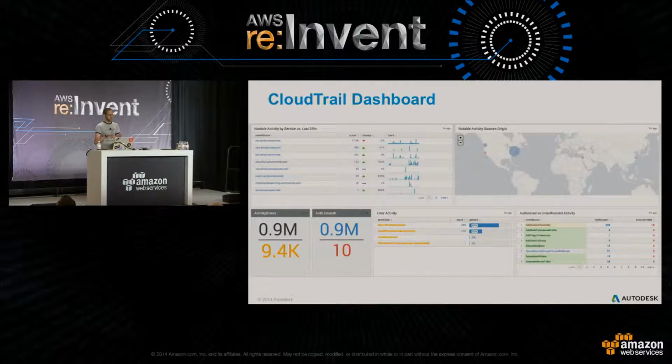So now I'm going to go into a few minutes of screenshots that show how we're using Splunk to enable that AWS adoption. The first one is the CloudTrail dashboard. With this dashboard, we can quickly see what our error rates are for how our apps are using the AWS APIs. We can also see, for each AWS service like SQS, IAM, EC2, how many API calls we're making to them and how that's trending over the past 24 hours. We can also see where in the world those calls are coming from.